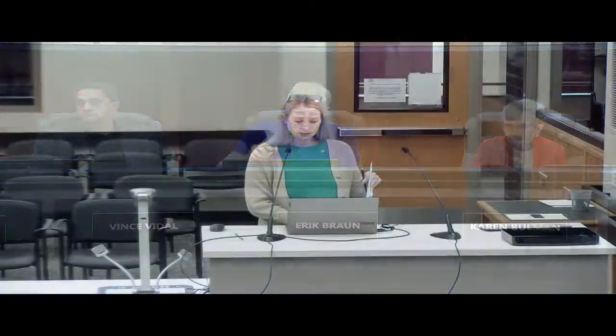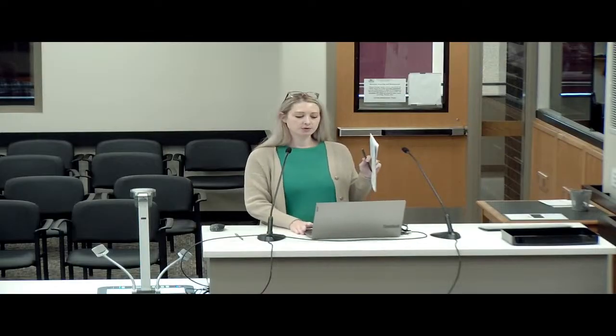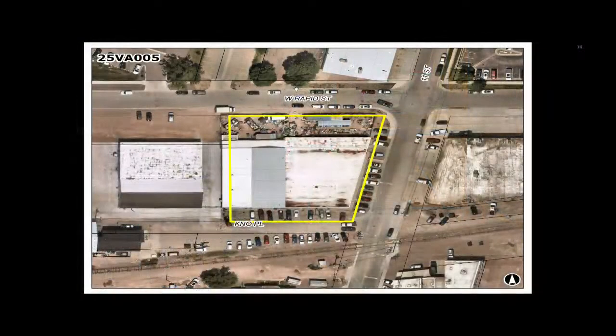Item number 2. Good morning. Item number 2 before you is a variance request to reduce the front yard setback from 25 feet to 0 feet, reduce the rear yard setback from 25 feet to 0 feet, reduce the side yard setback from 25 feet to 0 feet, and also allow for 100% lot coverage in lieu of 75% lot coverage on this property. This is located at 401 11th Street.